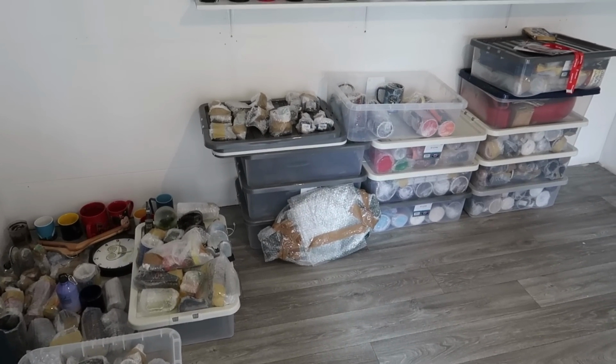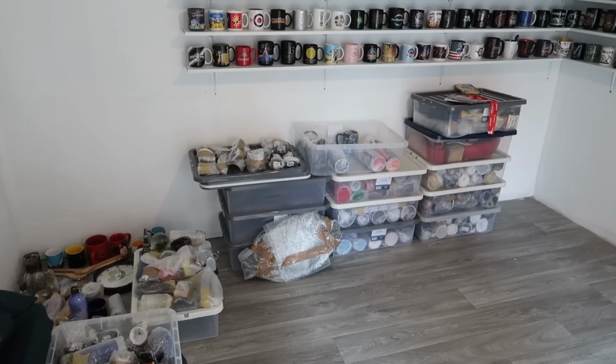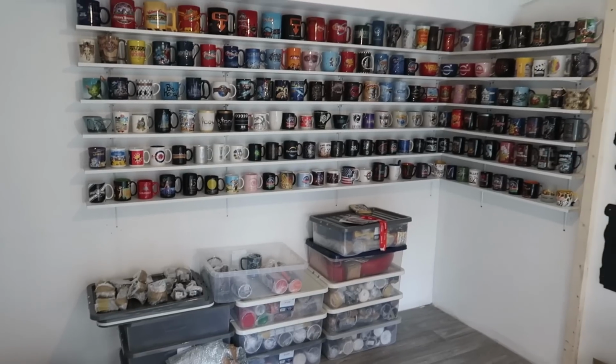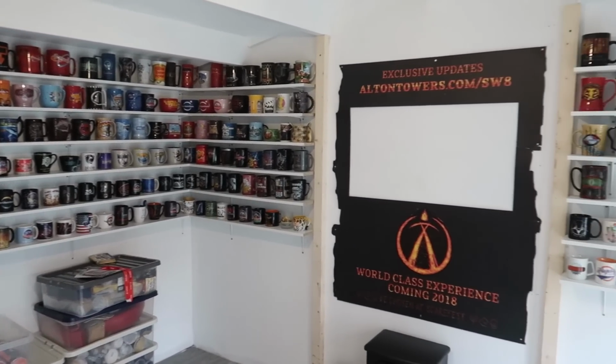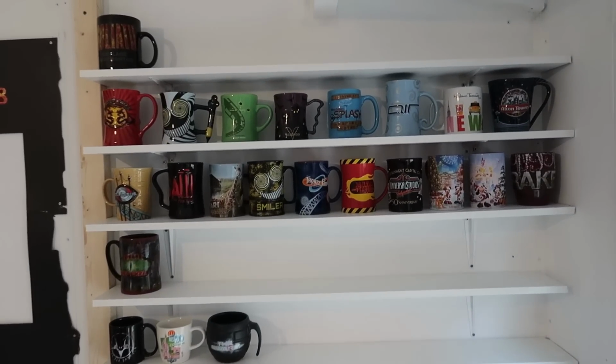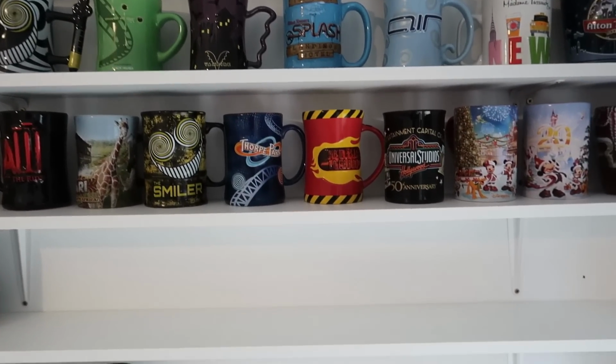Well, you realise just how many mugs I've got when you keep putting the shelves up and it doesn't look like the boxes are emptying much. I'll tell you what though, just to have this place to display it all really is fantastic. And it's coming together nicely. Quite a few more that I can fit on these 6 shelves, but I'm definitely going to need more.